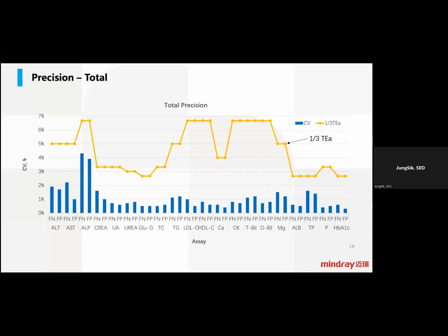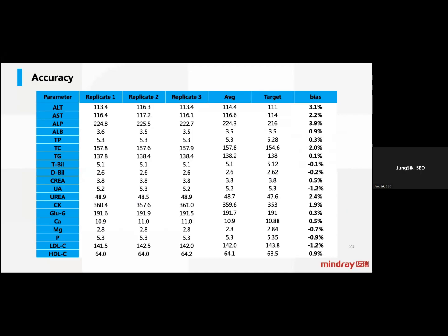We think the ALP precision is worse than other parameters, just our guess, because of the onboard stability. In this research, we just reviewed the full parameters, so we cannot calculate the ALP-specific precision. Nevertheless, all the researched parameters are less than the 1/3 total allowable error. It is an accurate result. They were calculated from the target value, and each bias less than 4% is good.